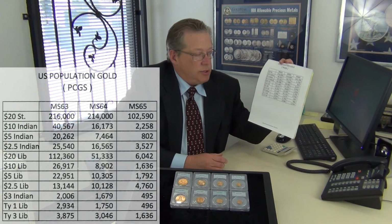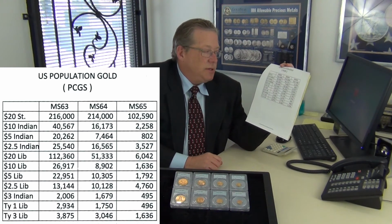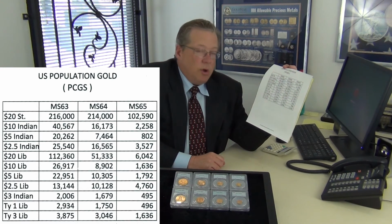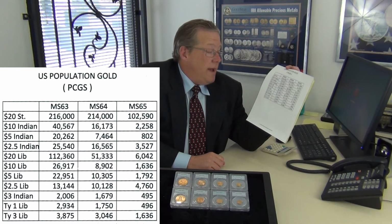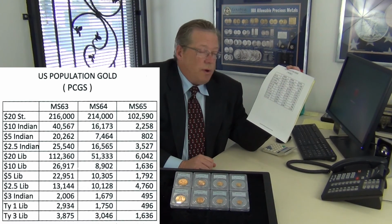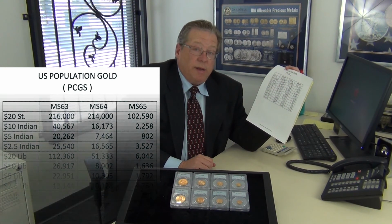The populations of the coins are known. I have this sheet, and you can get this sheet. We can send it to you, or you can check it out. But it has the number of coins of each of the denominations that have been graded by PCGS over the years. Starting with the $20 St. Gaudens, there's 216,000 known to be graded in that grade. That's a relatively common coin. You go down all the way to the rarest in terms of population, the $2.50 Liberty, of which there's only 13,144 that have been graded by PCGS. So some of these are quite scarce.